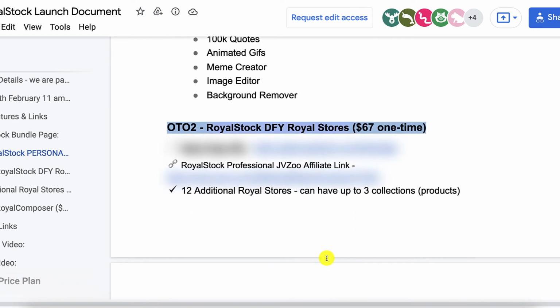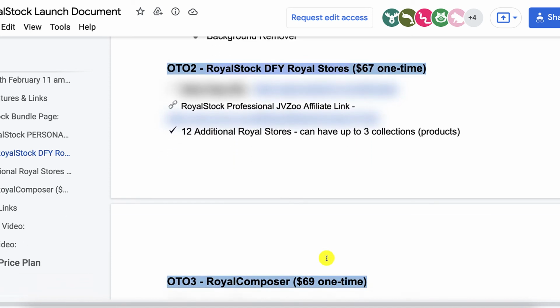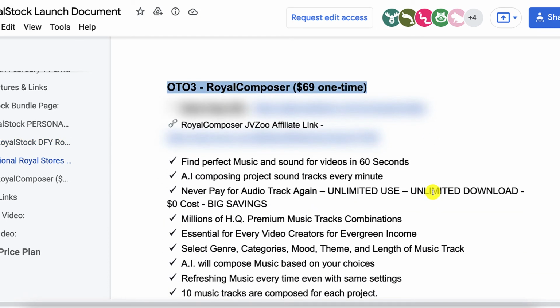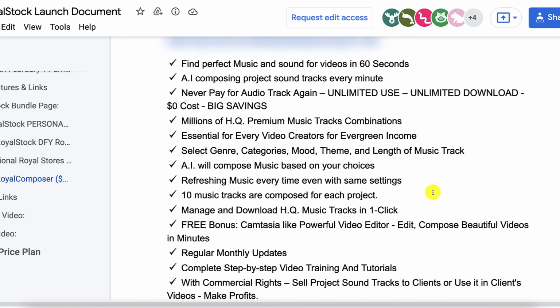And OTO 2 is the done-for-you Royal Stores, which is $67 one time. And with that, you get 12 additional Royal Stores, and you can have up to 3 collections. Now, OTO 3 is the Royal Composer, going for $69 one time. And this is all that you get with this version.